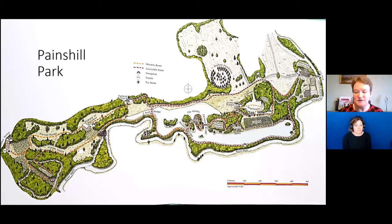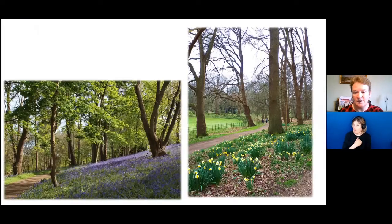We'll be following the historic route marked in yellow on this map, which takes us around the entire park, including all the follies and features. It's 2.5 miles on foot. We start with a short climb up a zigzag path through the woods, where you can enjoy snowdrops and daffodils at the moment, and bluebells will be coming soon.